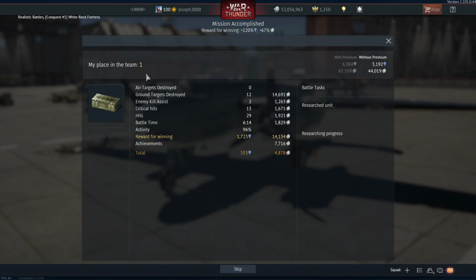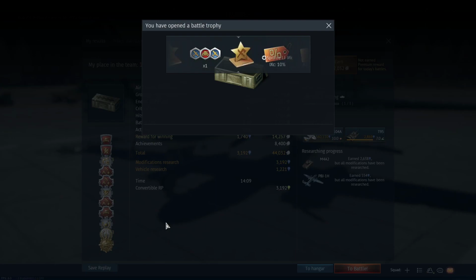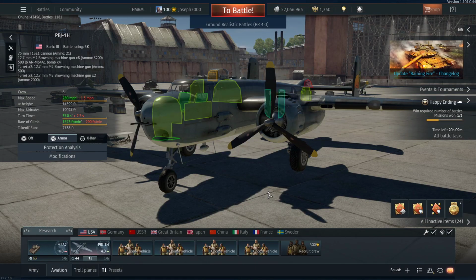Yeah, well, have we got a box? What's in the box? Come on, give me something good. Come on. And it's shit. One away from a talisman, as always. Well, that nearly got us my T95 at least, so that's always a positive.